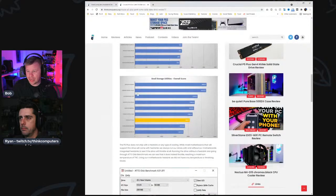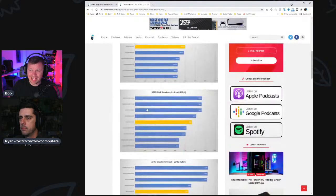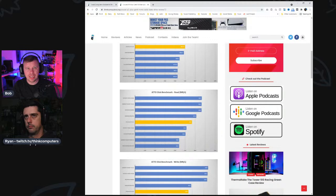And then we have our score for Anvil Storage Utilities and all of that. So I think it sits right in the middle, which is fine. I think that Crucial really, they don't market this drive as a gamer drive or an enthusiast drive. It's more of a value drive, much like Samsung's, what is it? Their Evo SSD 980, I forget. Not the Pro. They have another one that's a Gen 4 that's just kind of like their plain value drive. And I think this is a value drive.